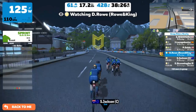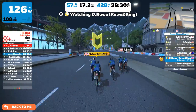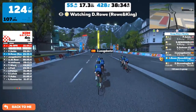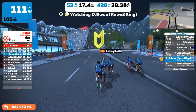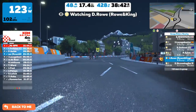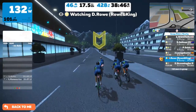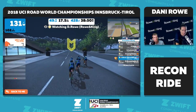So, we've got a question here about how much time you normally get. What does a normal recon look like? For the world champs last year, how much chance did you get to look at the course? So we had one day on the course. We came in, I think, 2 days before race day. Normally we only have one day. It's normally quite busy and a bit of a stressful situation.